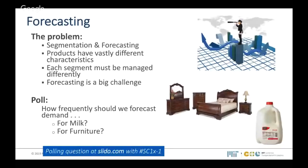So here's the problem. We talk about segmenting and all that, and products have different characteristics, and you want to use different methods to forecast. And so what I'm going to do is give you a question, and the question is, for milk, how frequently do you think we should forecast the demand for milk? And I give you options in the survey. Should you do it hourly? Should you do it daily? Should you do it weekly, monthly, quarterly?